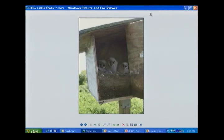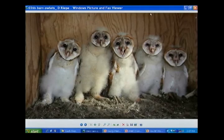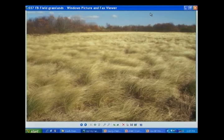Our owls eat almost entirely rats and mice, mostly meadow voles, some white-footed mice, which are growing in number, and rats. I saw a small rabbit once in one, but that's not uncommon. There they are in the box. Cute as can be. I like them.